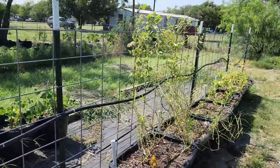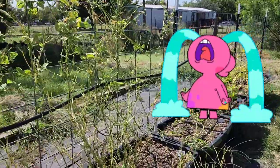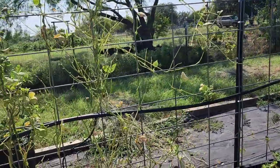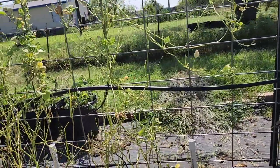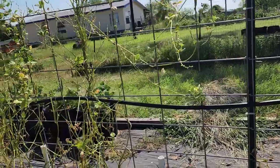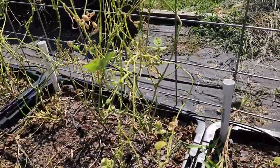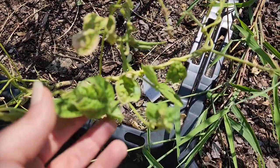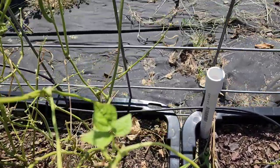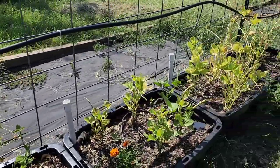So these are our pole beans. They're sad right now. Everything's struggling with the heat. Pole beans don't mind a lot of sun, but they don't like a lot of water. And these got wet feet, and then just about the time they were starting to recover, we got the summer heat in. But we've still got some baby leaves coming up on them here and there. So I've still got hope, and it's still putting off beans. They just haven't gotten very big yet.